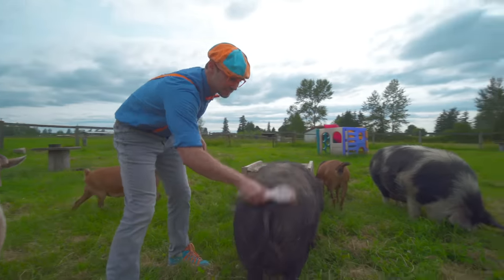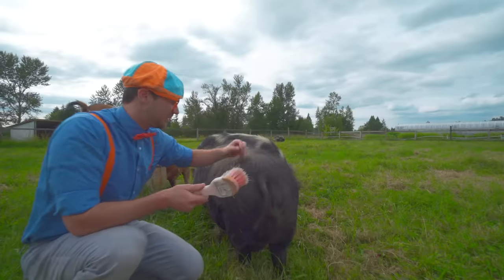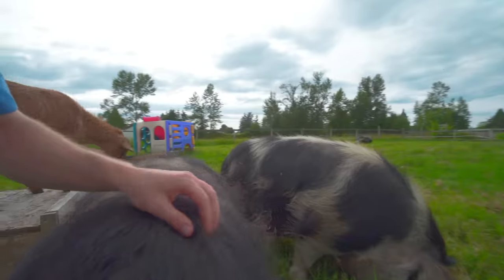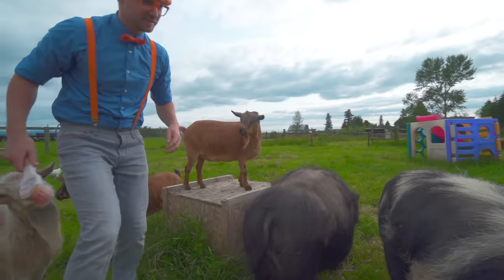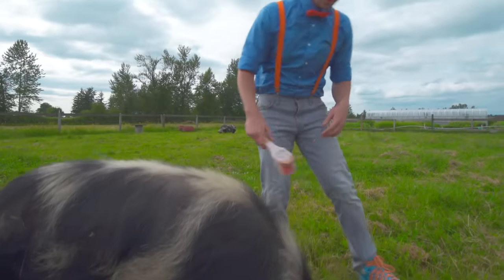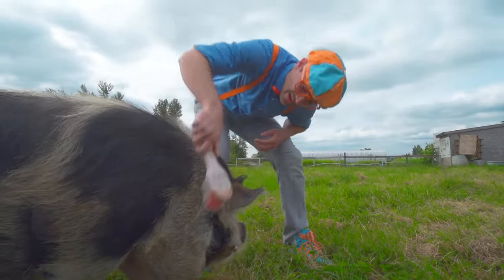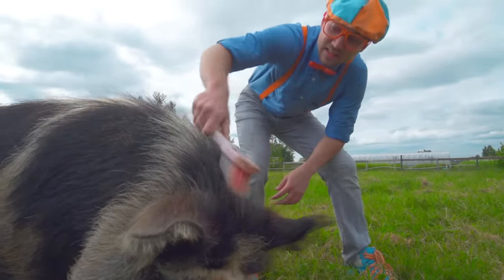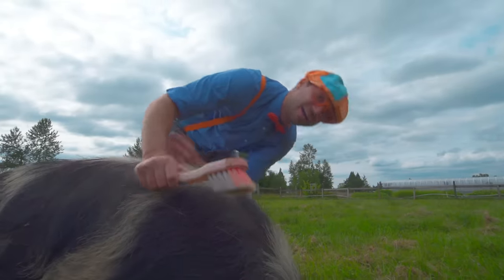Here you go. Let's get you right there. Come check out this pig's hair. Whoa, it's really coarse and really thick. Wow. Oh, hello. Hey, pig. There you go. Oh, yeah. Does that feel good? Oh, I bet. See, I'm brushing this pig. This pig is really big. Whoa. Can I give you a hug?